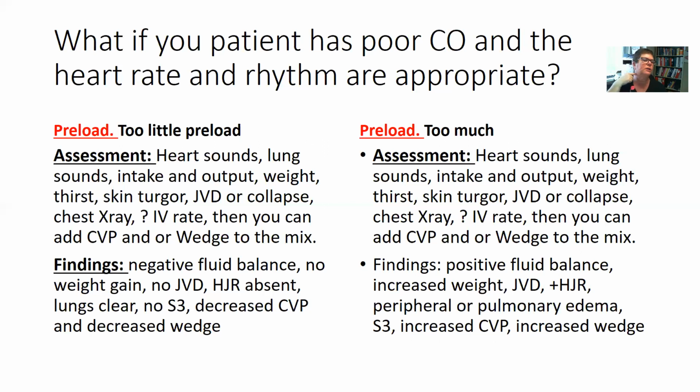They'll have jugular venous distension. You'll see their jugular veins up to here. They'll have a positive hepatojugular reflex. They may have peripheral and/or pulmonary edema. They could have a third heart sound. They will have an increase in their CVP and/or wedge. We will only be measuring CVP.